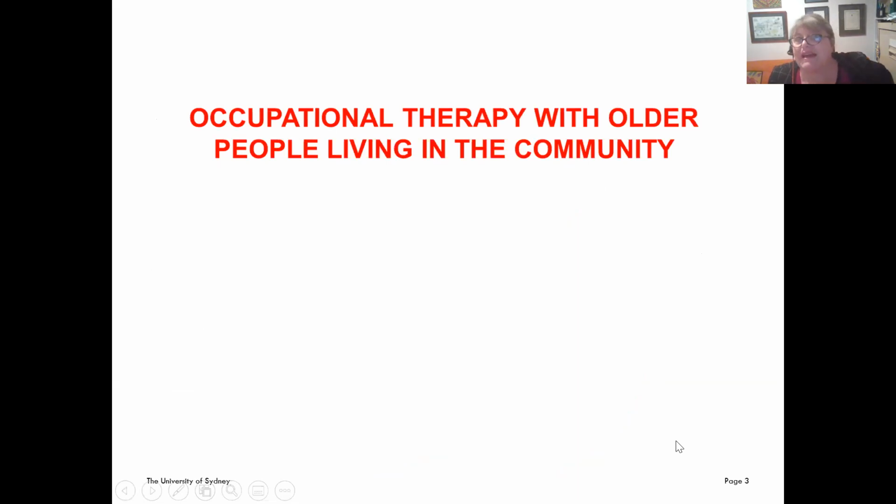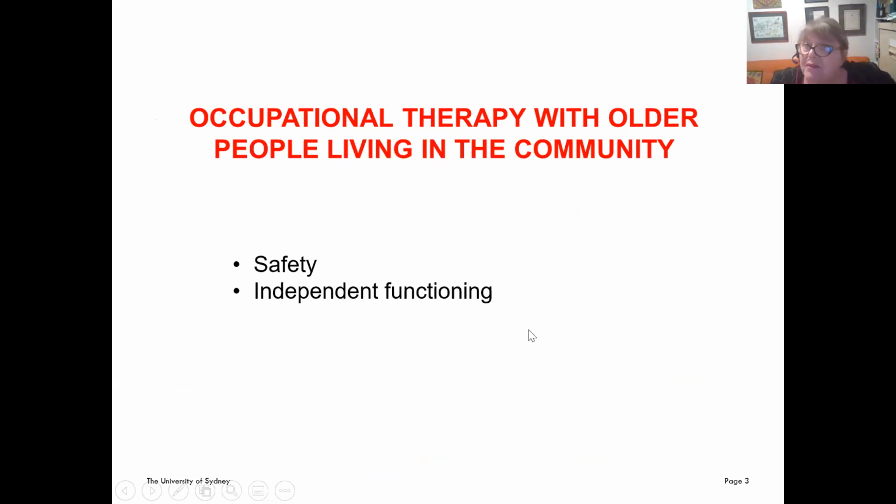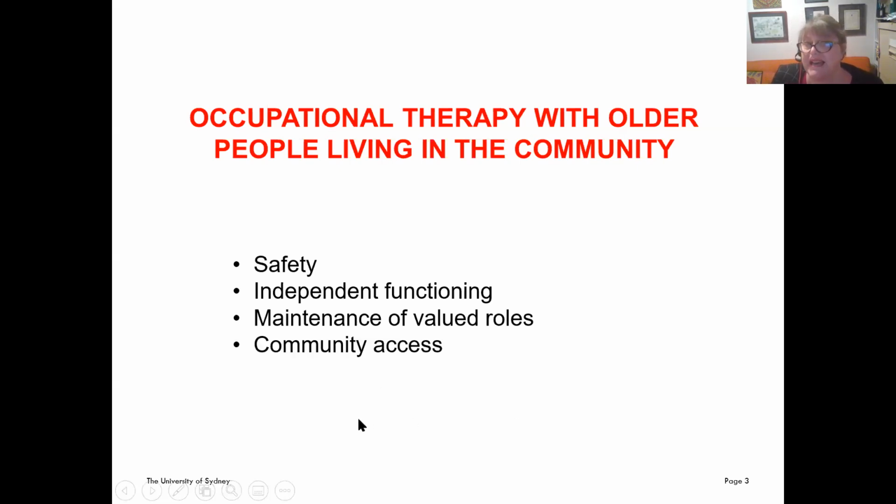So we'll start off talking about older people living in the community. And as I said before, we're interested in people's level of safety, how independently functioning they can be, if that's what they want to be able to do. Obviously, some older people are more in a codependent sort of relationship about how they get on and do things at home. There's also the maintenance of valued roles. As I said earlier, some older people are carers themselves, and that might be a very valued role for someone. There's also community access and general support needs for an older person to be able to function well living in the community.